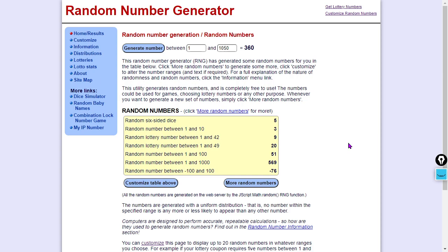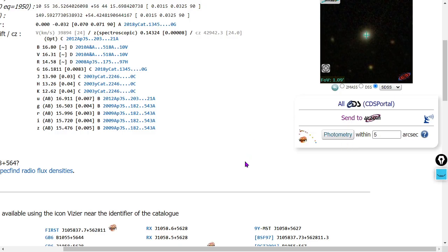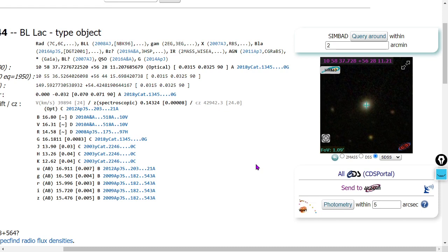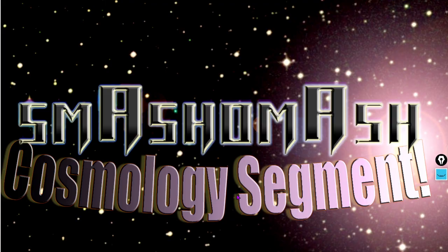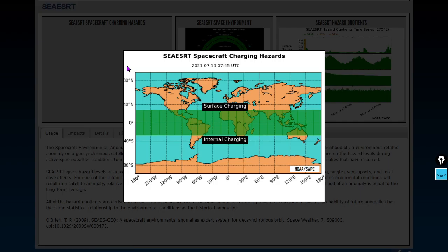And today we're not going to pick a random number. Actually, we will. So here's item number 360 on the Neil Gehrels Swift-BAT X-ray Observatory. It's a BL Lacertae galaxy, and I'm not super excited about it, so let's end today's cosmology segment right there and continue on with the daily space weather. Next, we'll talk about electrons.